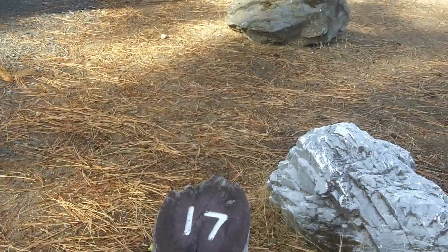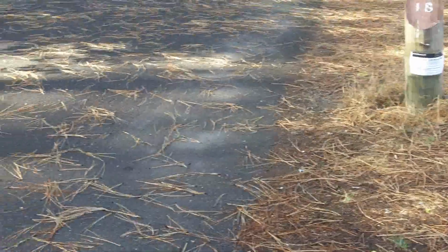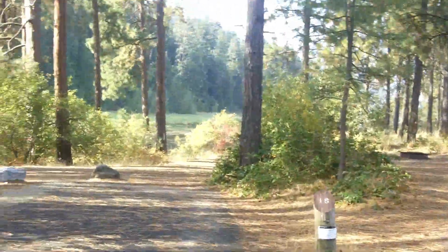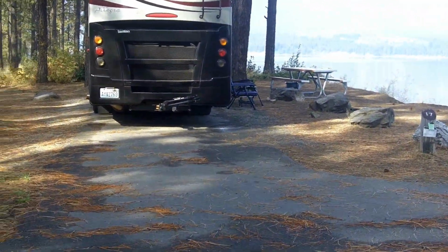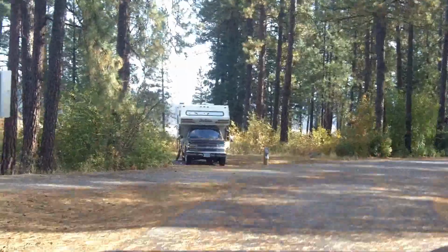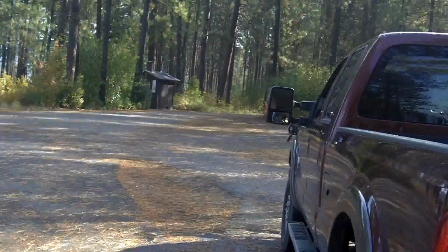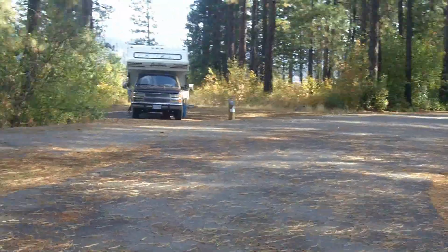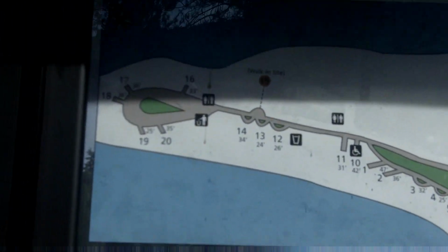This is site 17. 18 might do it, maybe, kind of, sort of, probably not. Here's 18. Here's 17. Here's another fella in on 16. This is Saturday. It's Saturday, September 8th. So the place is pretty deserted for just after Labor Day and being a weekend. So Verizon data seems to work around here pretty well.